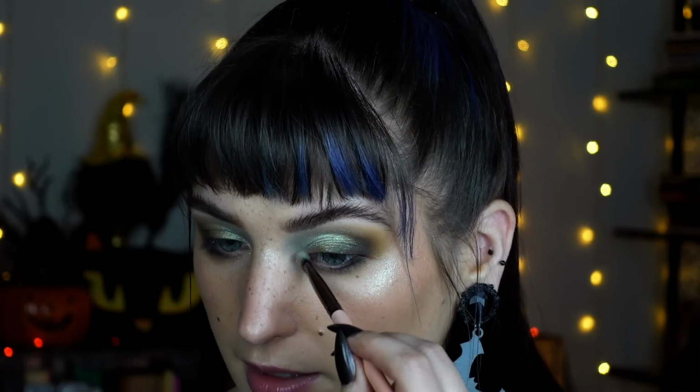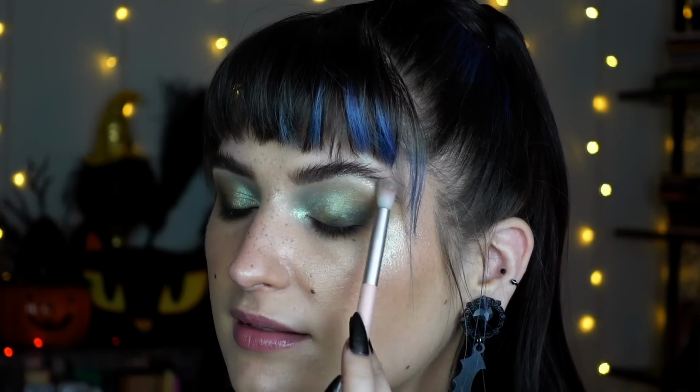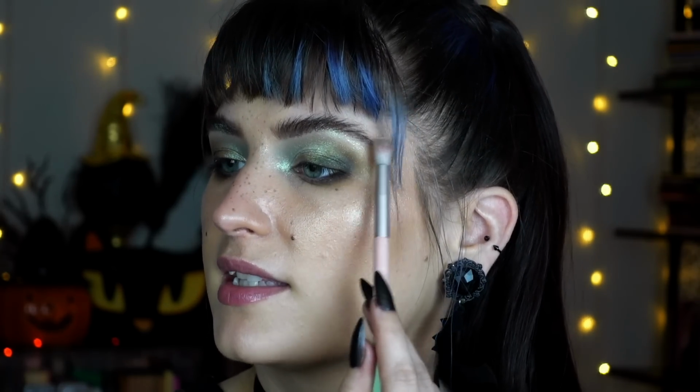Really like that. I feel like that just added a really nice twinkly pop of dimension. I'm also just gonna pop some of that in my inner corner as well, and probably a tiny bit on the brow bone too. Just a little dusting of it. Why not? By a little dusting, I mean make it glossy. And okay, if that gets in my brow a little bit, sparkle brow moment. Just fully embrace the sparkle brow today, why not?